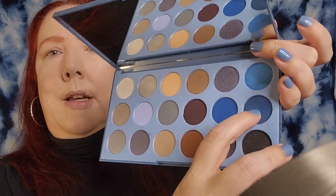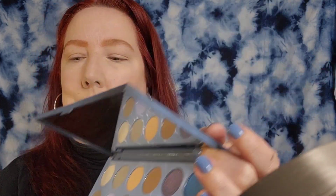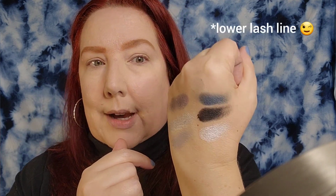Let's try this blue one here. Has a little bit of a shimmer to it. And this black one here looks like it has some glitter in it. Pretty. Oh wow, that blue is beautiful. This blue would be pretty all over the lid, like a smoky eye, or it'd be really pretty to use as a lower lid eyeliner. Wow, that's really pretty. I'll be using this in the winter too. It looks like a very beautiful winter palette.